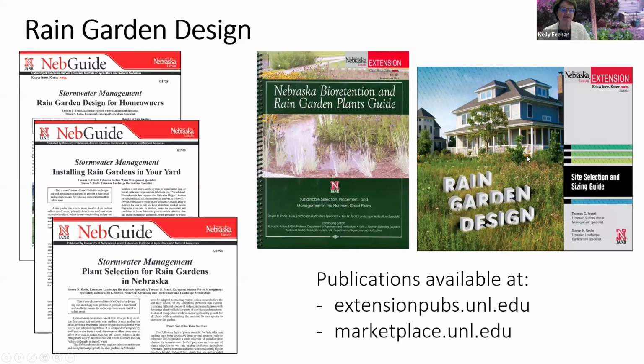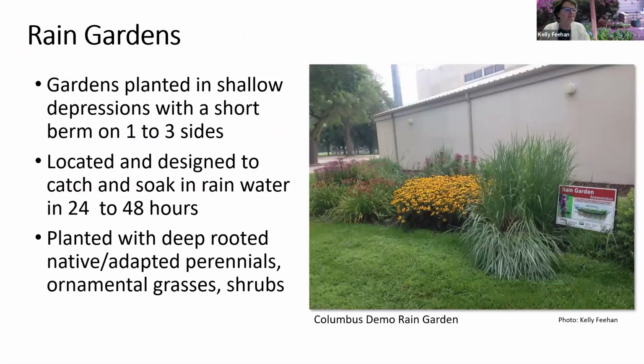It's kind of interactive. So if you go to that online and you look at it, there's even embedded videos in there that you can watch. Tom Franti and Steve Rohde wrote this and put together these videos. And there are some worksheets in there that can help you with that design and that installation. Since I can only briefly cover it today, if you're really going to do it, maybe refer to these resources for some more in-depth information.